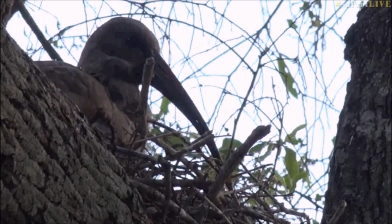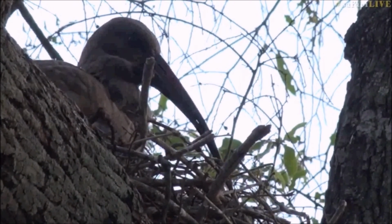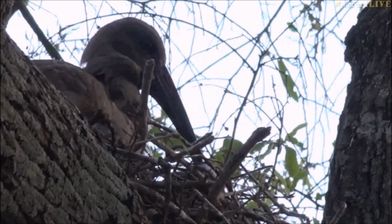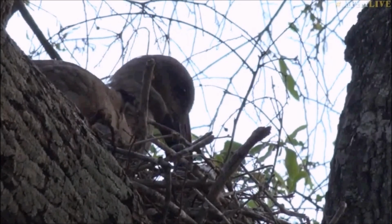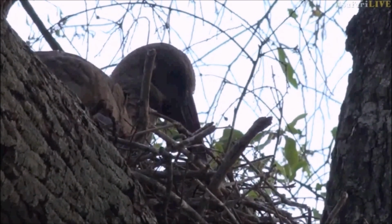Now, we see it with the hornbills as well. Imagine having something so large on the front of your face. You've got to learn. Oh, there's another little chick popping up. You've got to learn how to probe that and where to probe it. And I'm sure that takes quite a bit of practice.